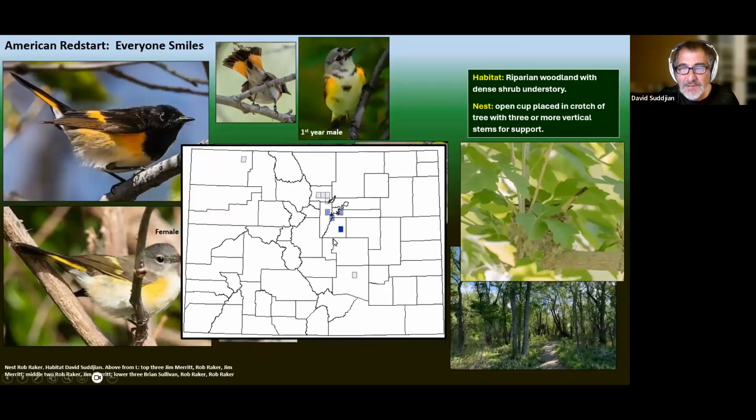From the Atlas 2 map, we see a concentration of stuff here, Boulder, Jefferson, Douglas, and they actually breed all the way down along the edge of the Front Range and similar more southern ranges and up more towards Larimer as well. The redstart occupies this area, but they also can turn up during the breeding season. I'm not sure about confirmed breeding records, but they can turn up broadly across the central western portion of Colorado as well. But I like to think of them as Chatfield State Park gallery riparian forest specialists.